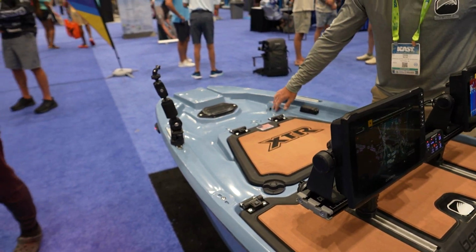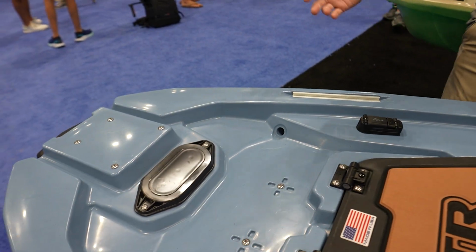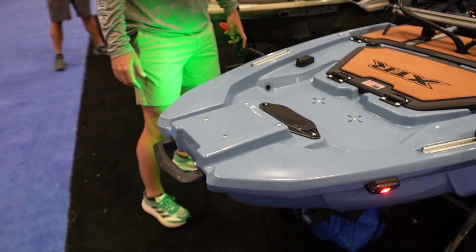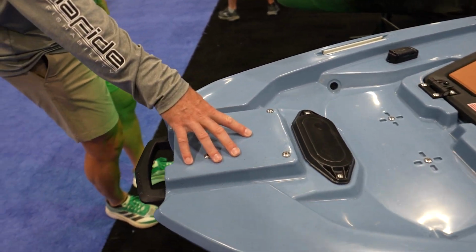We also have extra scuppers that drain up here. So if you're taking waves, this thing sheds water. It just puts you in a different zone on bigger bodies of water. And then you can also add a trolling motor up front.